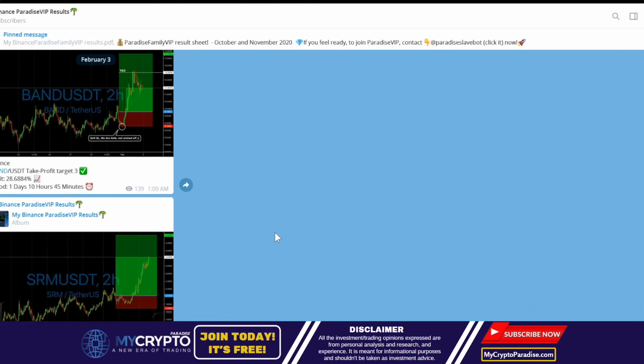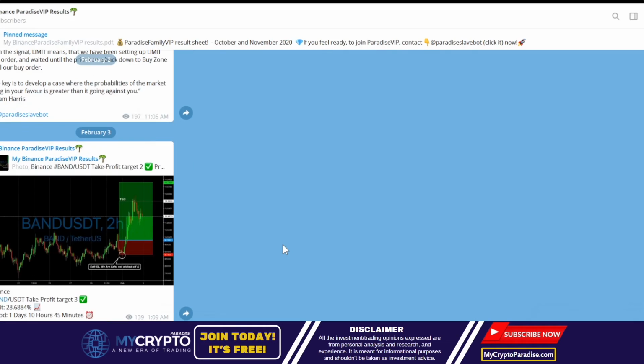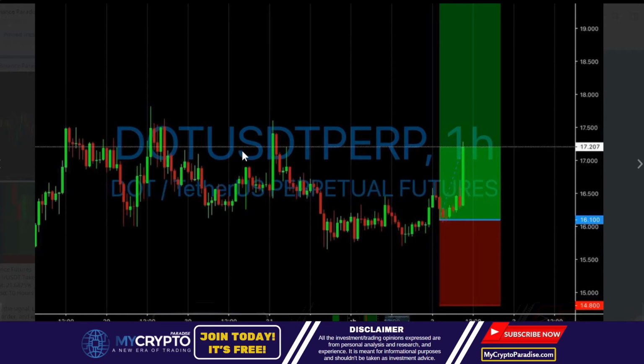Now another one which took only 1 day, this was Ban. Also a pretty substantial price increase. Target number 3 has been tested. The soft stop loss has been used, which means that the daily close hasn't been below the stop loss and the trade remained valid. Now if we move slightly above, yet another trade, which is DOT against USDT.